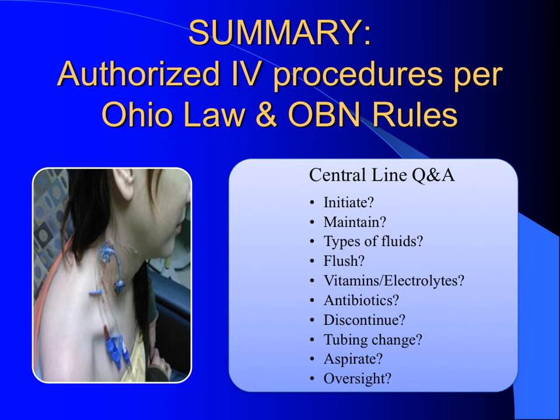In discussing central lines, this is just a quick review of what you have to keep in mind. Can the LPN initiate, maintain? What types of fluids? Can they flush? Can they use vitamins and electrolytes? Antibiotics? Can they discontinue a central line? Can they change the tubing on a central line? Can they aspirate? And what oversight is necessary with a central line?